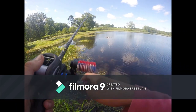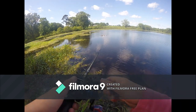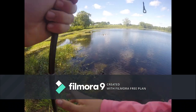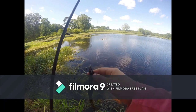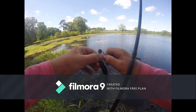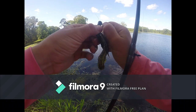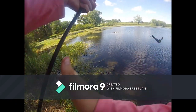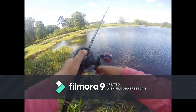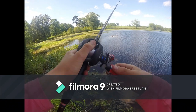Got a crack and crawl, watermelon red color. Natural color. Crack and crawl right there. Got a Texas rig. Stick your hook down in there, just like that, so it doesn't get stuck on weeds. Just casting all these edge lines of this grass and stuff, hoping one will come out and get it.